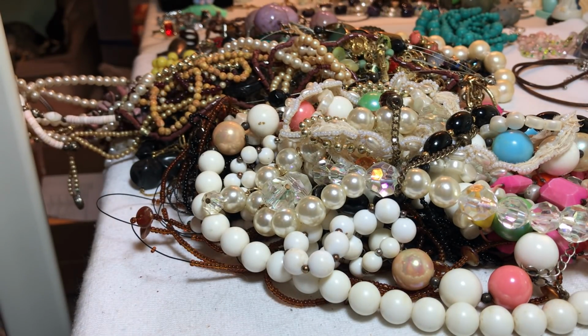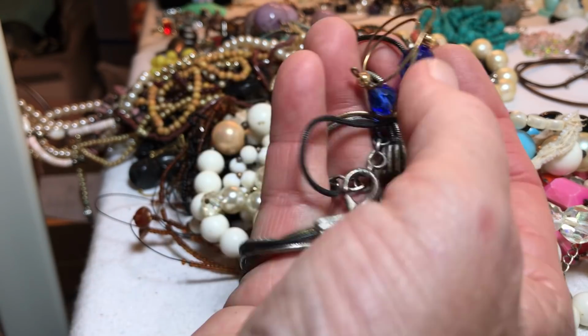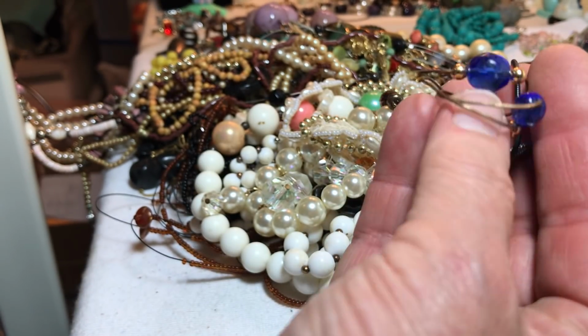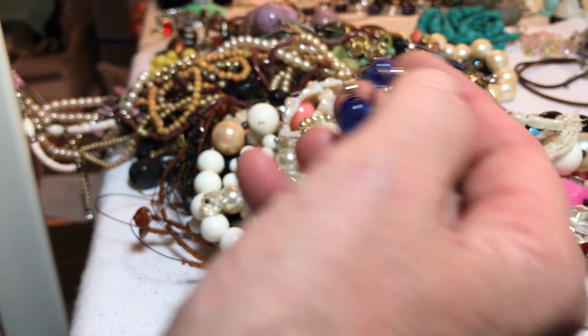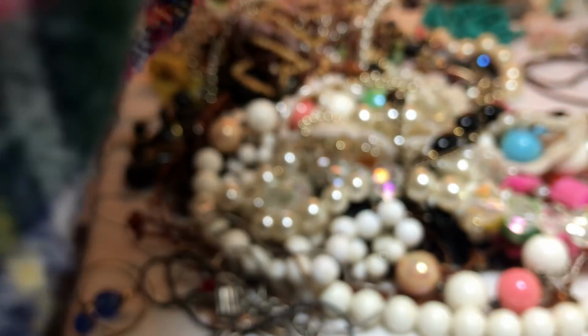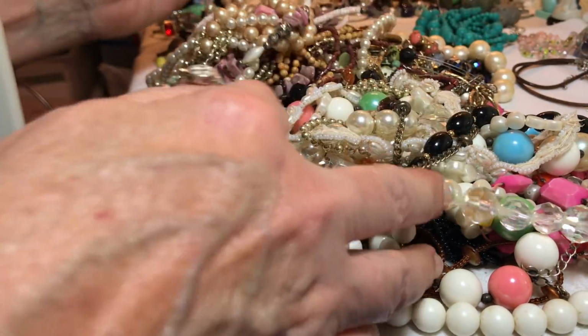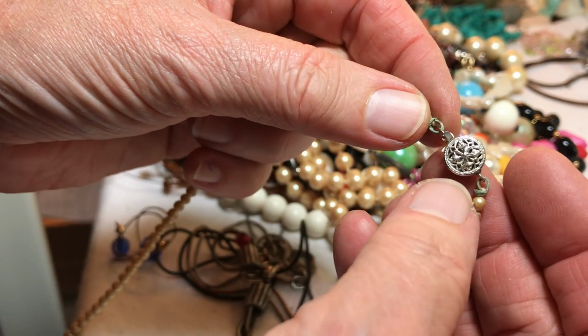Chico's. We will look at that. Some kind of gold wire is popping out here. Okay, push this that way. Losing our garnet earrings. Push that way. A few more items. This came out.